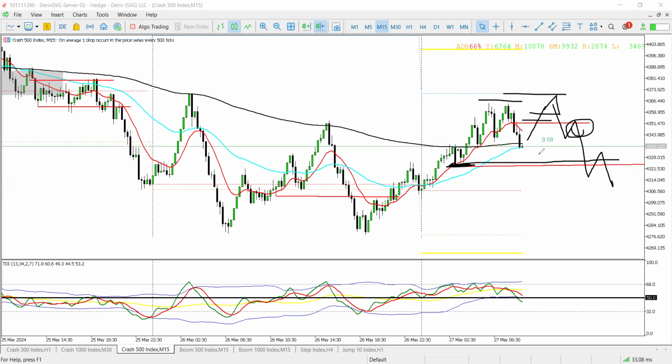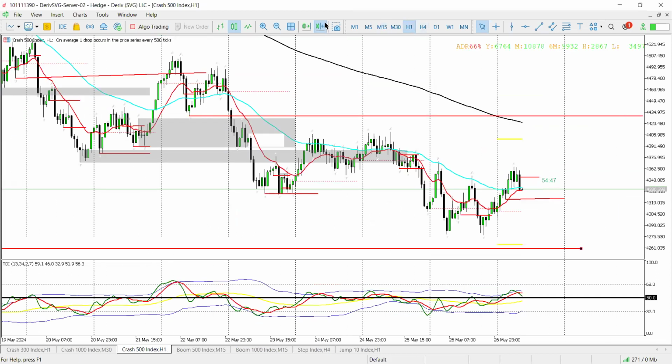Here we'll just be scaling in since it's just confluence. We'll also scale in at the break of today's lows on our way to that zone on the bottom. So that's my view on Crash 500. I'm going to leave it on H1 so that I can jump in if need be.